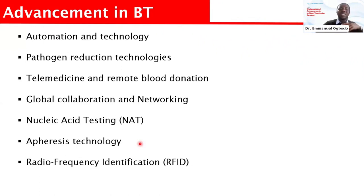Now, radio frequency identification is also another technology where we can monitor what is actually going on in terms of maybe the blood bank, okay? The unit of blood that someone has been issued, or as the case may be, without necessarily being there physically. With this technology, we can monitor that. And of course, with this technology, we can also intercept whatever we want to stop, okay? If we detect any problem.